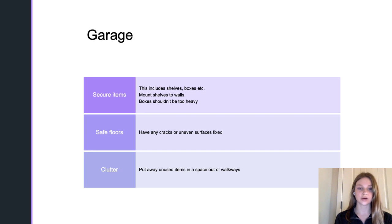As far as flooring, have any cracks or uneven surfaces fixed and try to avoid them until they are fixed. And then clutter, put away unused items in a space out of the walkway. This could even be like a lawnmower, trash bins, anything like that. Just make sure that walkways are very open and clear.